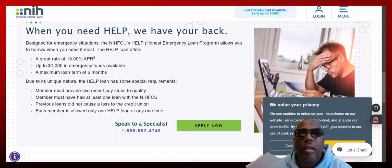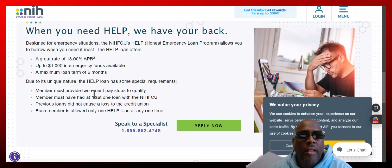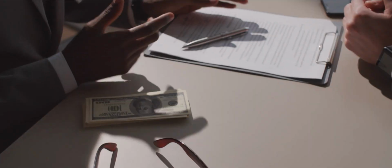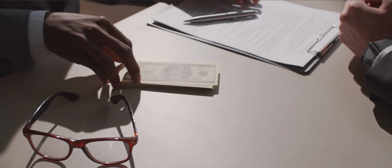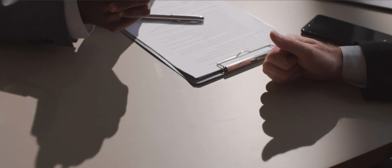But it gets even better. Look what they offer, guys. They offer an emergency loan, right? With this emergency loan, they offer you up to $1,000, okay? And the minimum loan term is 6 months. So that's the good thing about it. And here are the qualifications. Members must provide two recent pay stubs to qualify. Member must have had at least one loan with NIH Federal Credit Union. Previous loans did not cause a loss with the credit union. Okay. So that's the thing about it. I like to try to find credit unions that are able to help you, whether you have bad credit or good credit. You want to be able to join a credit union that's actually able to help you.